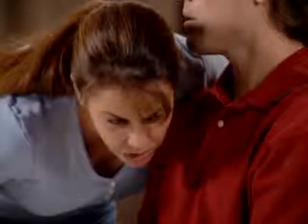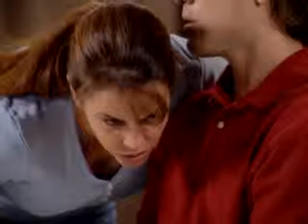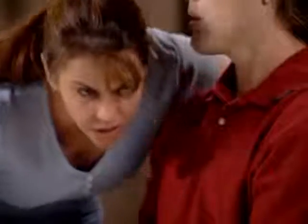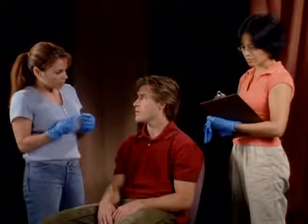Listen for wheezing, gurgling, or high-pitched noises. Note if the patient complains of short breath, dizziness, lightheadedness, chest pain, or numbness or tingling in the arms or legs.